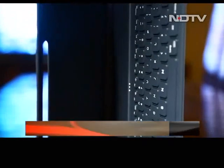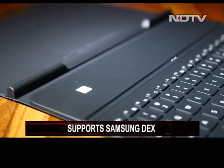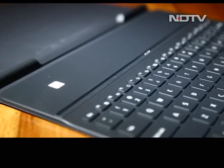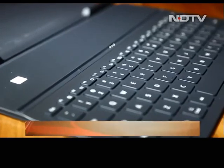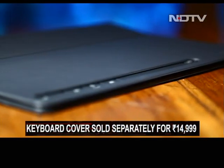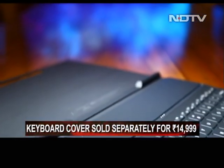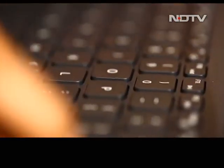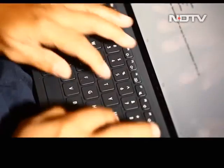This tablet also supports Samsung DeX, which can be used efficiently with the keyboard book cover by the brand. Sold separately with a price tag of 14,999 rupees, this is an expensive accessory but definitely adds to the convenience and productivity. The keys are soft and the overall build quality of the cover is also quite impressive.